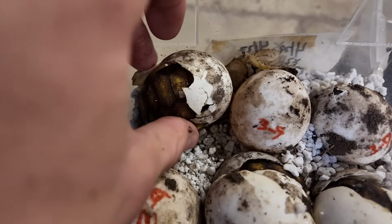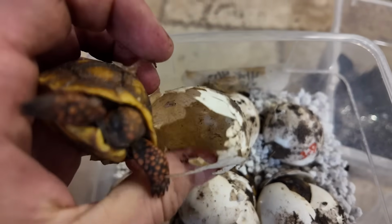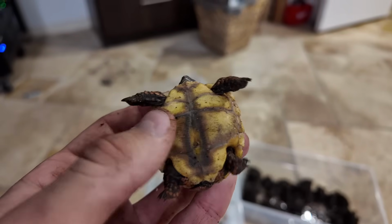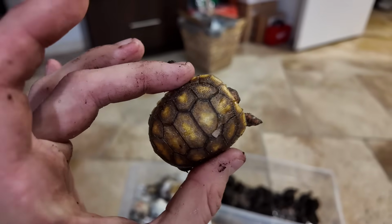So we got this little guy right here. We're just gonna pull him on out because it looks like he went back into his egg right there. So we're gonna move him out like that. And we have got a beautiful, perfect gem of a redfoot tortoise. You can see he's pretty much absorbed his yolk sac. This is a nice, I would call this a really nice bright orange redfoot.